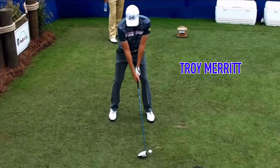Okay, in this video, let's take a look at Troy Merritt's golf swing. He's won twice on the PGA Tour, and let's see what makes it maybe less consistent than he would like it to be. You might compare this to your own swing, and if you have some of these issues, you can try to correct them to become a more consistent player.